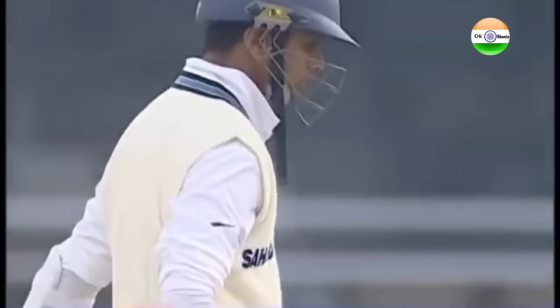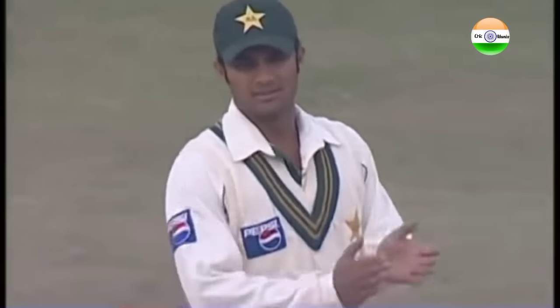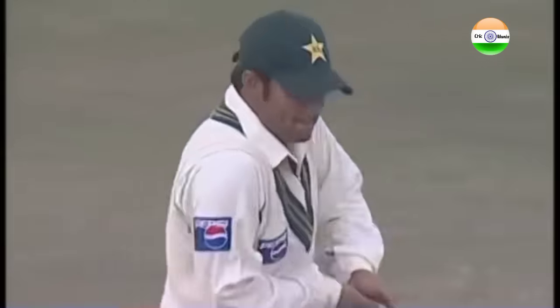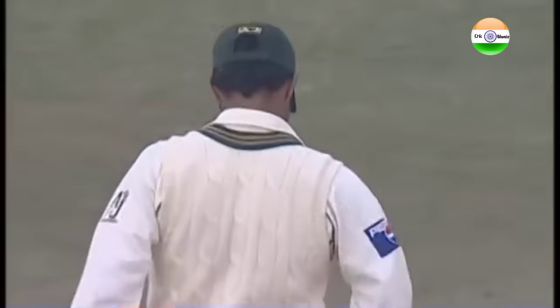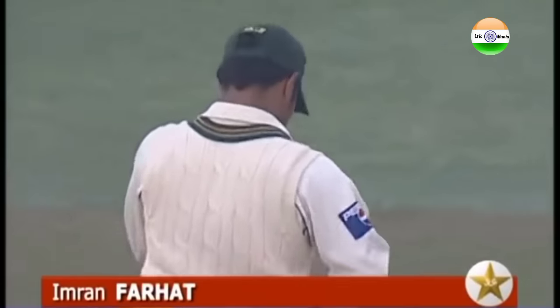Good channel from the fast bowler. Imran Farhat is on for Mohammad Yousuf. Got 100 in a practice game against India. Not exactly a practice game, what do they call it? Side match. Side matches.